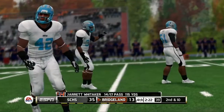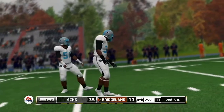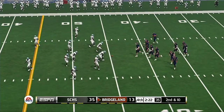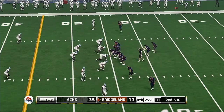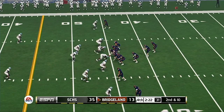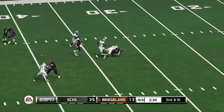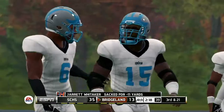Throws incomplete. Great job by the defense of getting after that quarterback. And right now, I think they've got him with some happy feet. He appears to be a bit rattled. Second down and 10 to go. Ball on their own 45. And he is drilled at the 34.